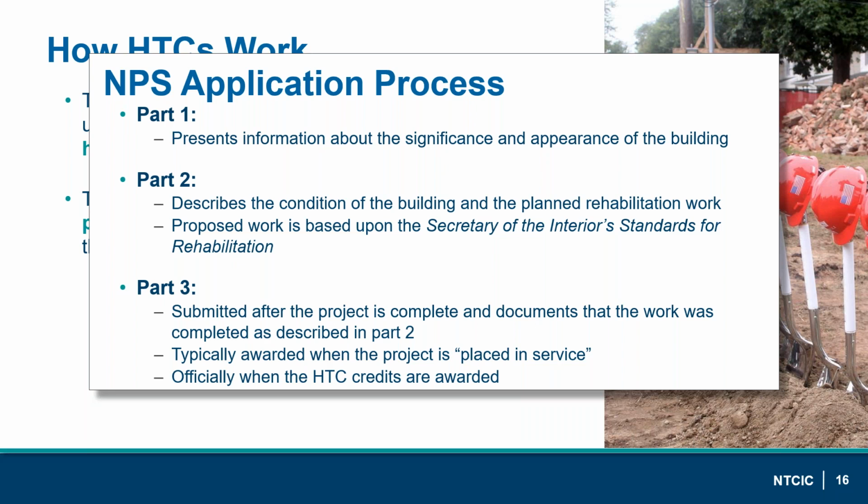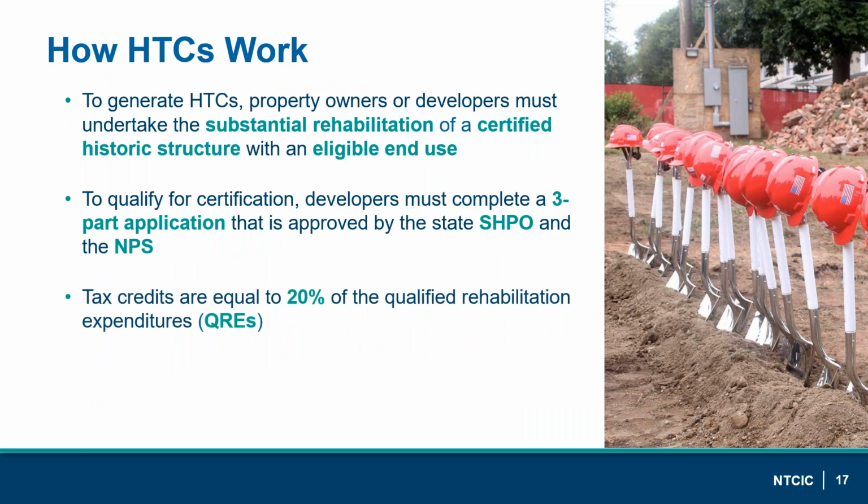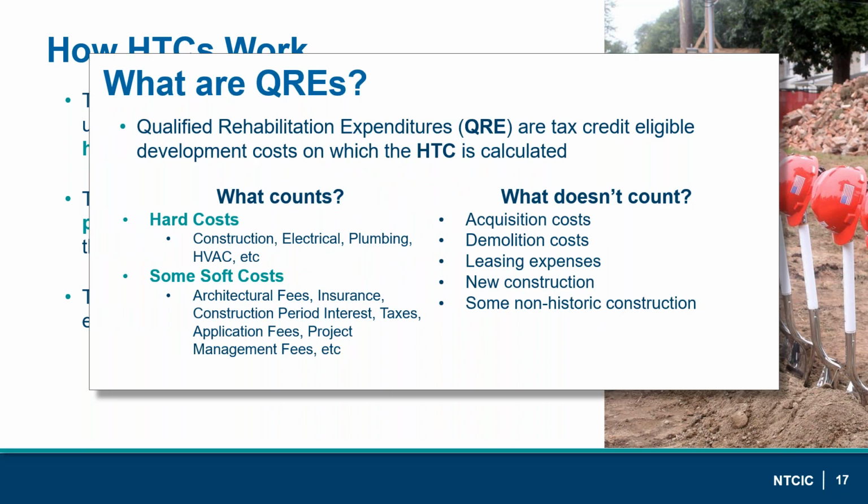You may be asking, well, what are QREs? Well, they are the tax credit eligible development costs, and they are used to calculate the amount of the HTC that the project could get. So what counts? Hard costs such as construction, electrical, and plumbing costs. Some soft costs like architectural fees, construction period interest, and taxes. What doesn't count? Acquisition costs, leasing expenses, and new construction.